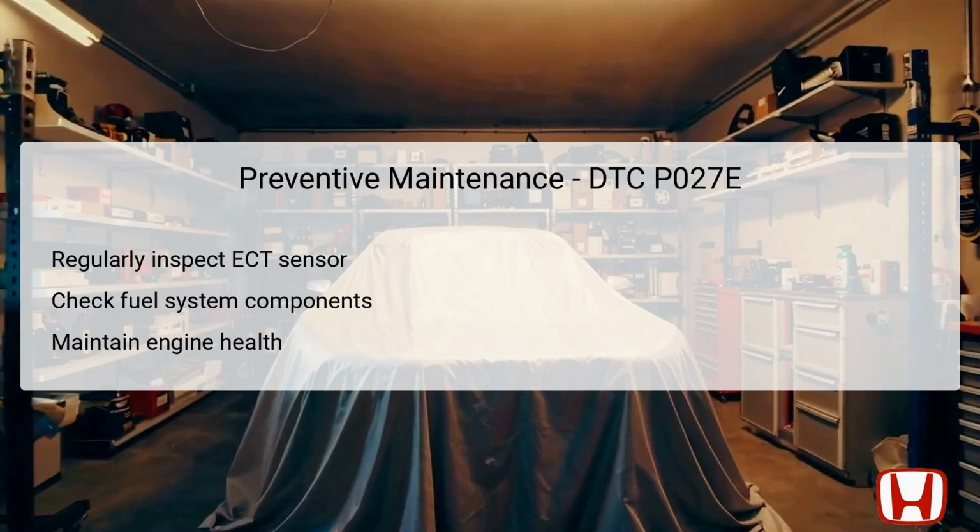To prevent DTC P027E from reoccurring, regular maintenance of critical components is essential. Start with periodic inspections of the engine coolant temperature, ECT, sensor, ensuring it accurately reflects engine conditions and is functioning correctly.